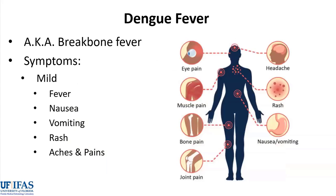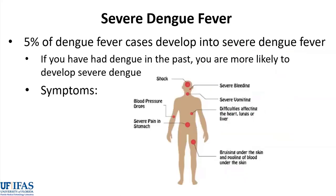Dengue fever is also sometimes called breakbone fever. As you can imagine, given the name, it is not going to be as severe as the symptoms associated with severe dengue fever. But here you can see some of the symptoms associated with this illness. And these are the symptoms that are associated with severe dengue fever.